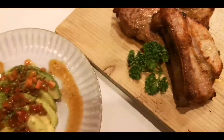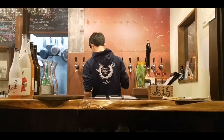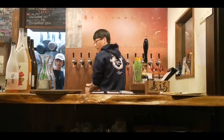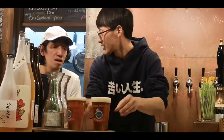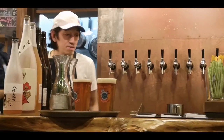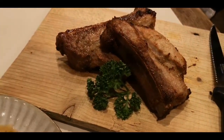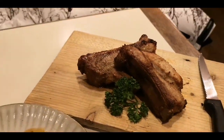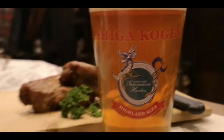Wow, so happy. And now, this is also a brewery, so they are making their own beer. And this is he, making the beer. And this is the beer that he suggests. It's going to be the best for the amazing spare ribs. Yay! Thank you so much. Oh, subarashi. Shiga Kogen. Cool.